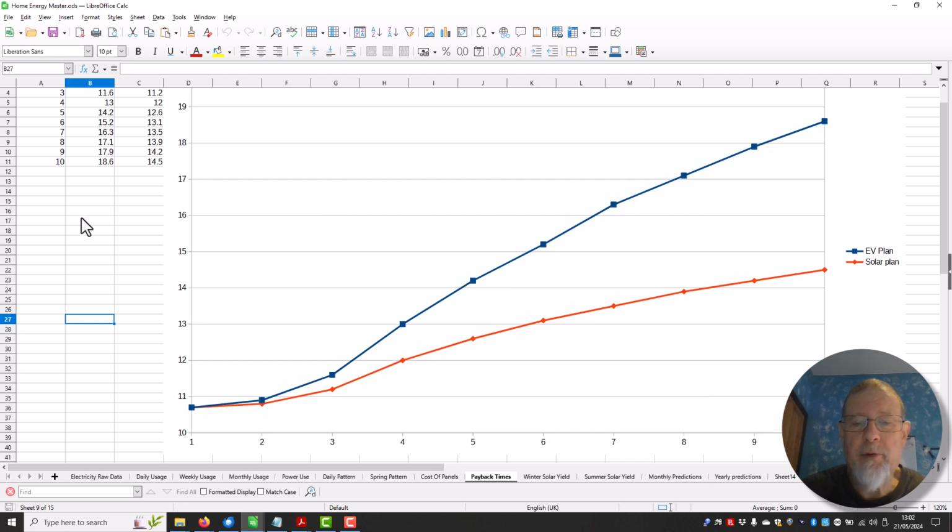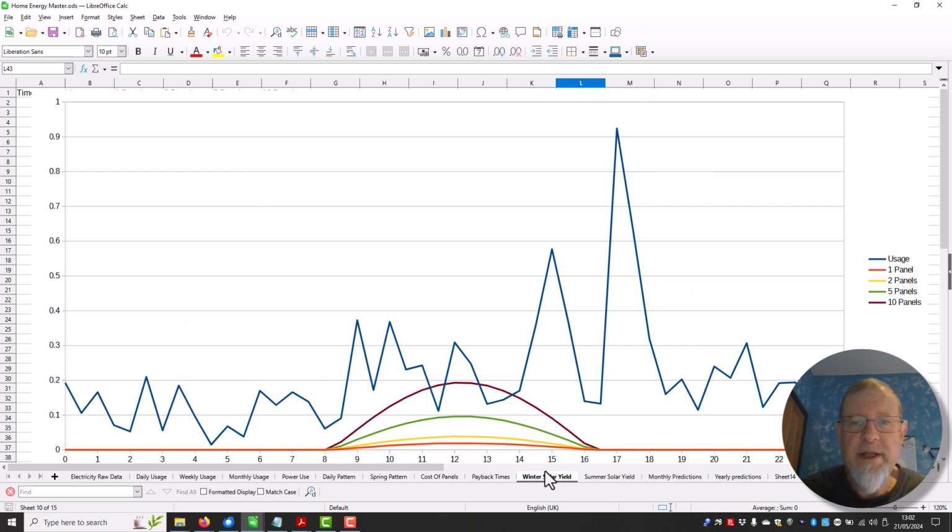But I did improve our model. So I have taken our usage, which is the blue trace, an actual day for winter. I've used that for 3 months, and then a spring one, an autumn one and a summer one, and I've used them each for 3 months. Again, not optimal, but it's all approximate, and I can fiddle around forever with models and things, and it's still going to be pretty approximate.